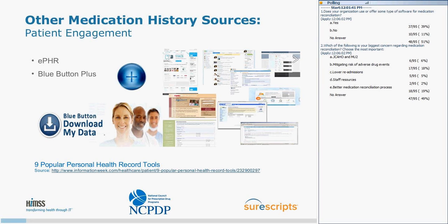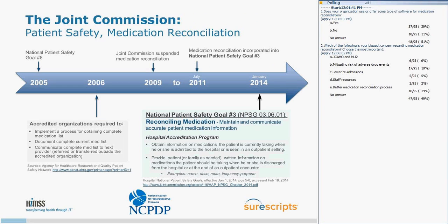So there are many sources that are out there outside of what we would typically consider where medication history would stand. So for the future and going forward, we need to make sure that we look at these methods, again, going back to what is the source of medication information, especially medication history information, what's the source, and then is it trusted, has it been reconciled? If you can go to the next slide.